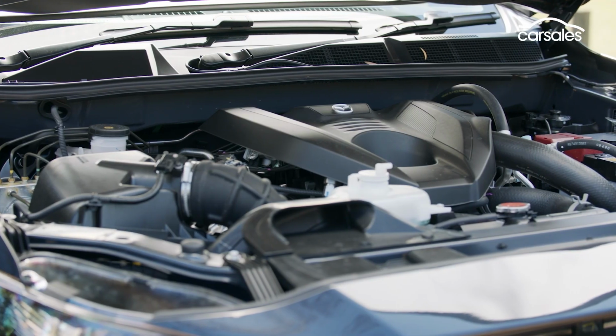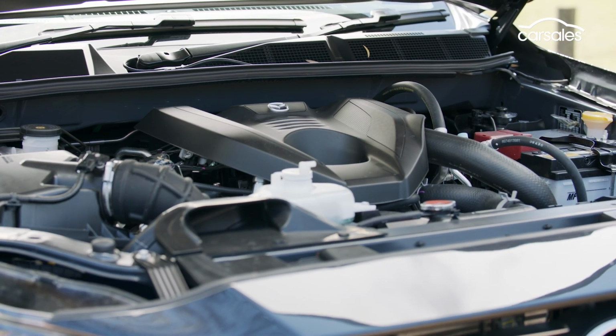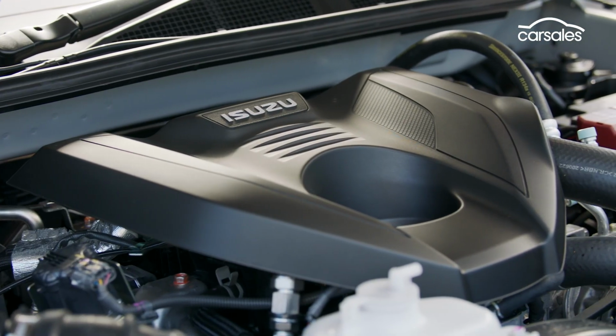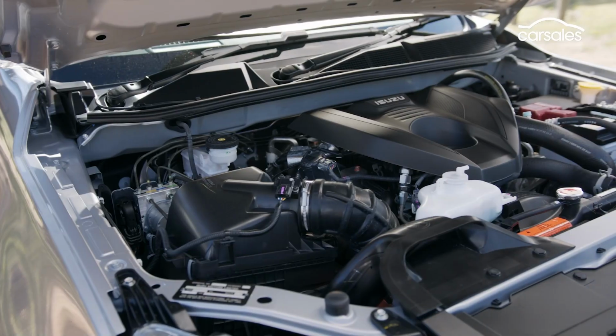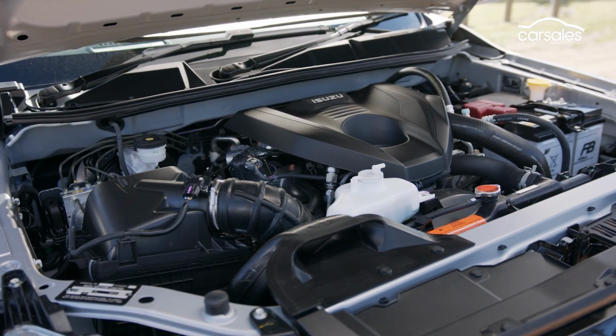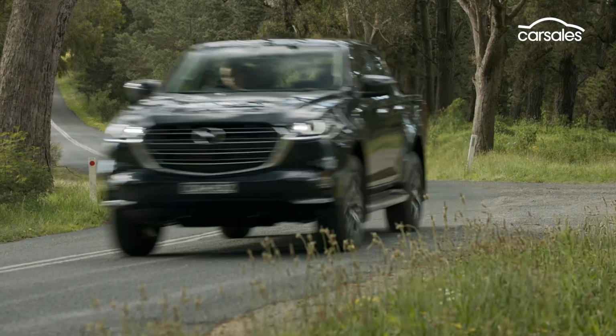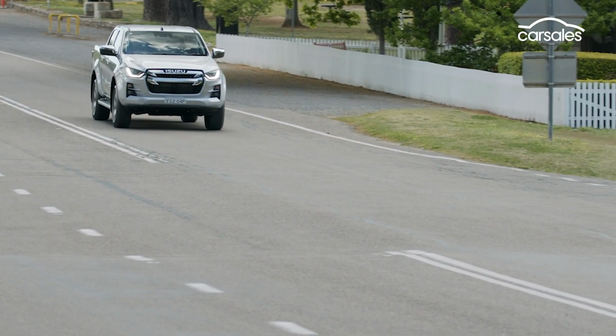The sameness theme permeates the engine bay as well. An identical 3-litre turbo diesel engine, which is an evolution of previous Isuzu units. All told, you get 140 kilowatts and 450 newton metres, along with a claimed fuel efficiency rating of 8 litres per 100 Ks.